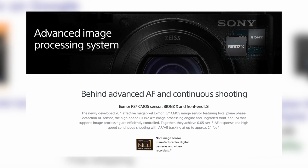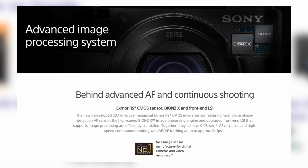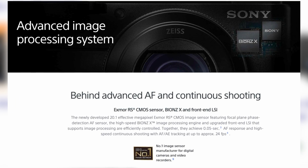It can now shoot 24 frames per second with autofocus and auto exposure adjustments with an improved buffer that can hold about 71 RAW photos. The camera can now shoot 4 seconds in high frame rate mode as opposed to just 2. This is all thanks to a new front-end LSI chip on the Bionz X image processor. Everything else is the same as before.